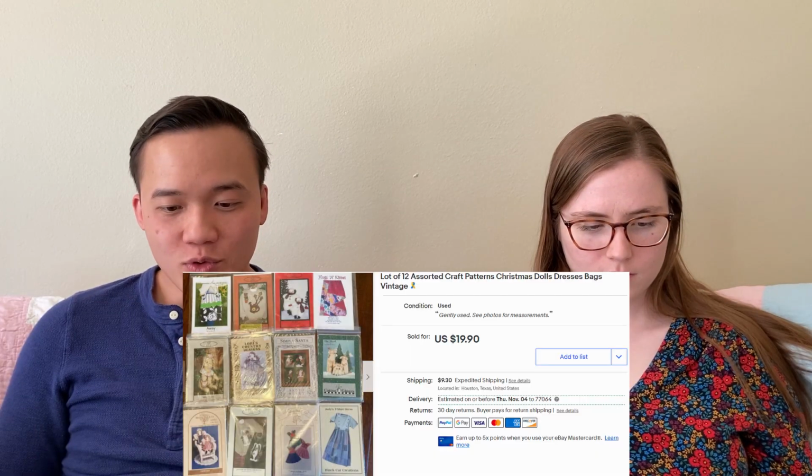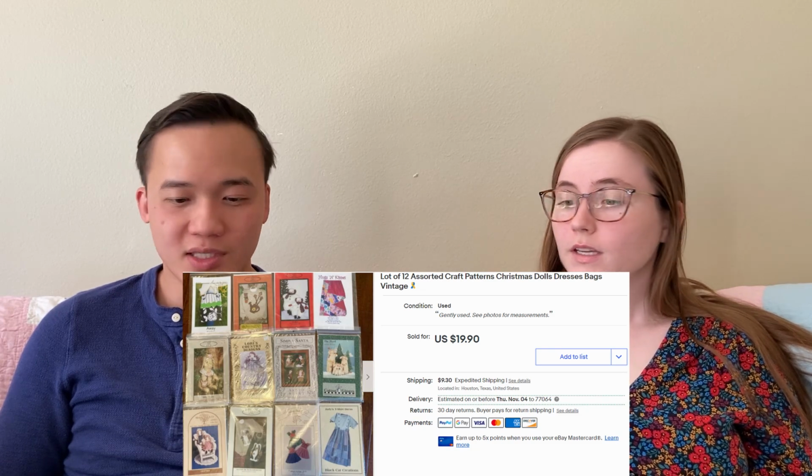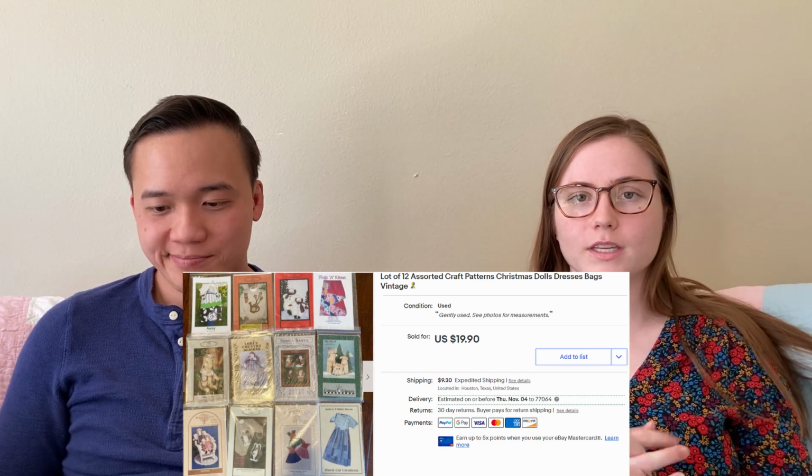We sold this lot of 12 assorted craft patterns for $25.30 on eBay. Pretty good. This was, I think, our second sale. Yeah, our second of the lots that we had with these patterns. We had just $10 into this huge lot. Yeah, so now we've doubled our money, and we still have a ton of other lots for sale, including the one that we have listed for $300. Maybe we'll take a $100 offer and just send it off, just so we can get rid of it. Yeah, I think maybe we should lower the price on that one.